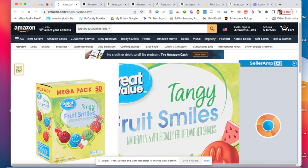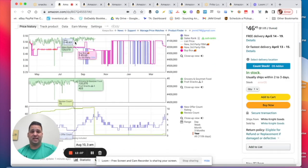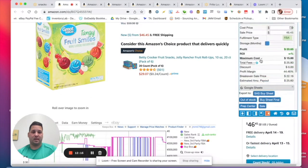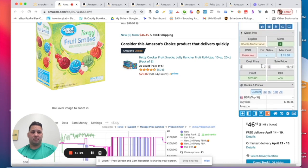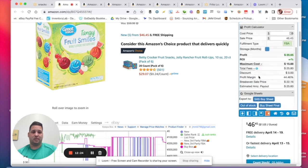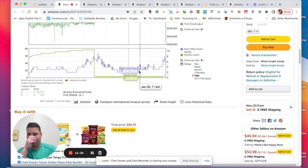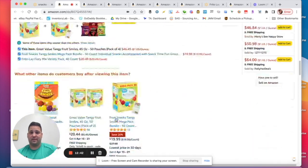Let's take a quick look. Sometimes I will, just because it's listed at 46. This was selling at a time. This is very interesting, actually. Interesting. There's no Prime offer. Oh, there's definitely FBM offers here. I would guess this might be selling, obviously not in value, volume rather. Review count. So the review count's way down.